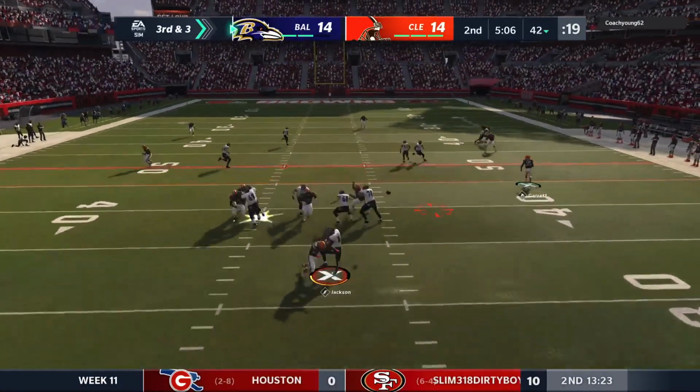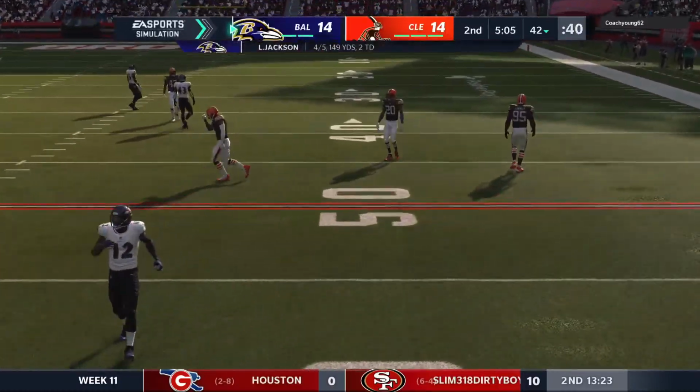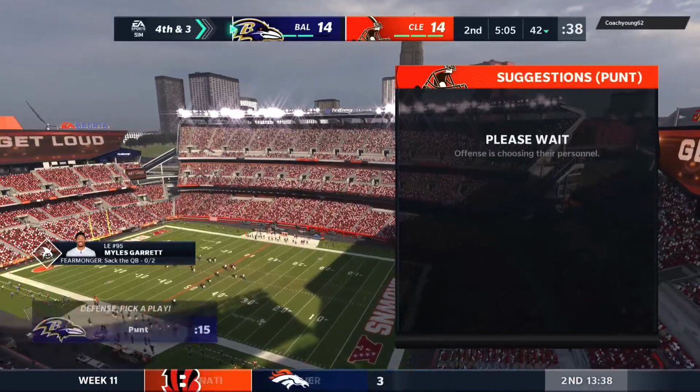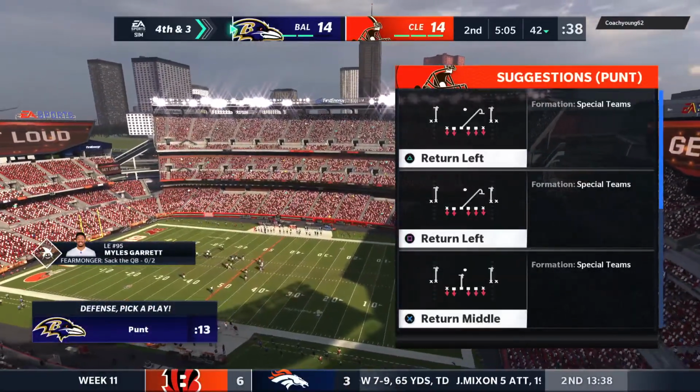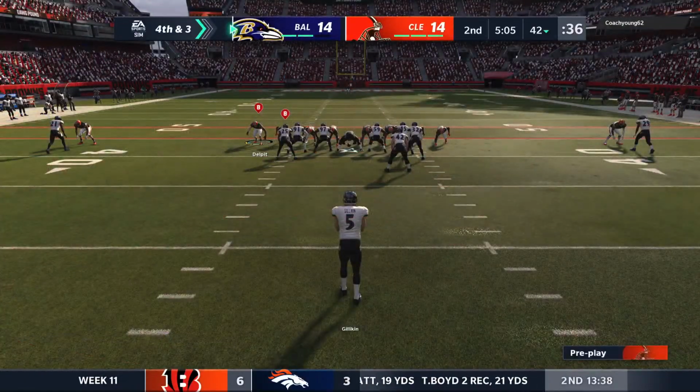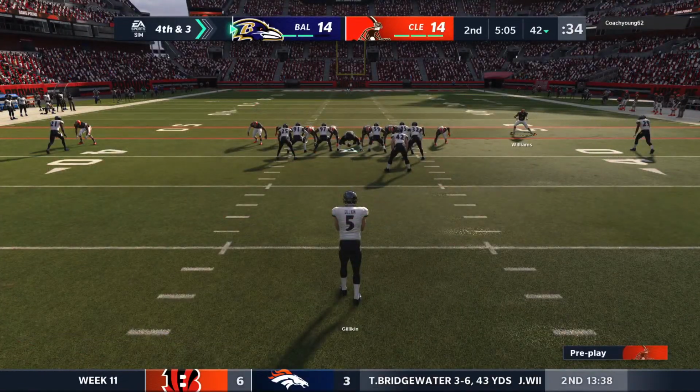Jackson looking to throw on third. And he takes a shot on the release as this will be incomplete. That could be the stop this defense needed to get them back on track. They've been pretty well dissected by the offense here in the first half. After that possession, now they know that they can compete with this offense.